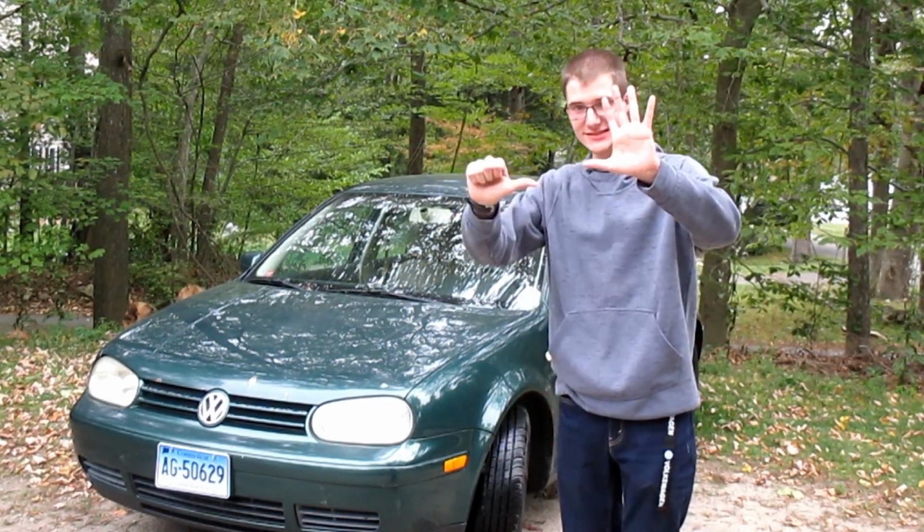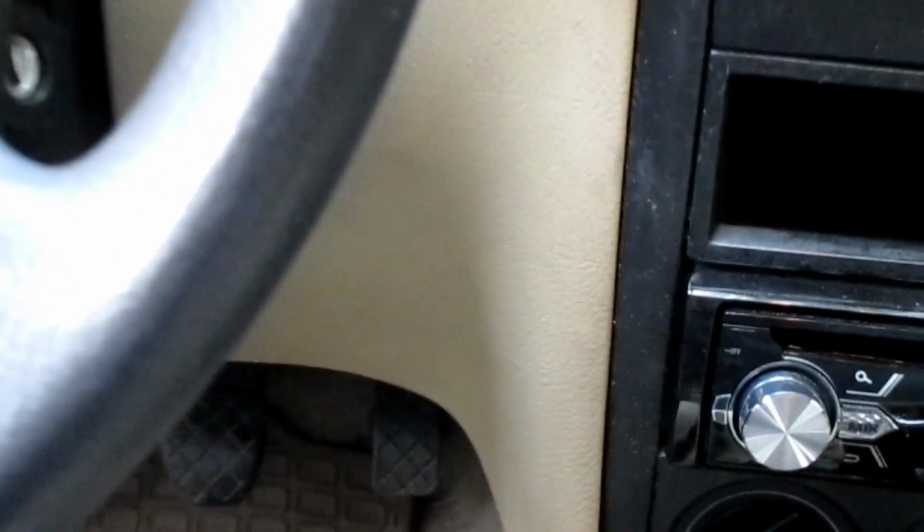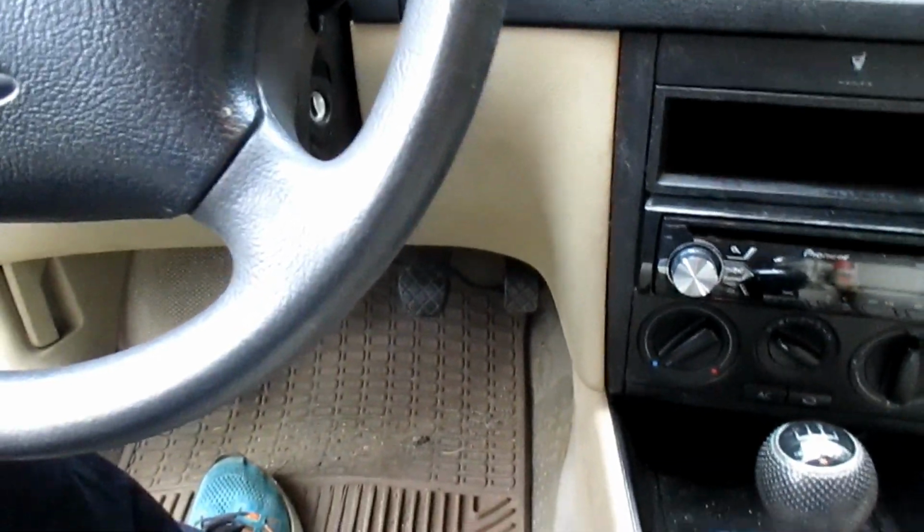Numbers 5 and 6 that I hate about my car. Number 5 is the interior color on this thing. Now, the interior color isn't bad if you like tan, but personally, I don't. So I would much rather have a black interior, so it would just look like this and not all that.